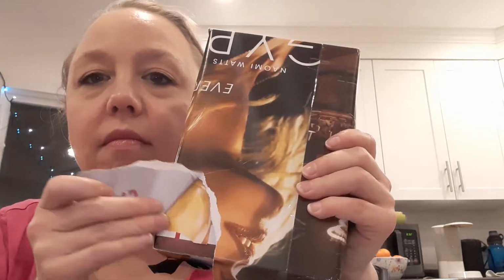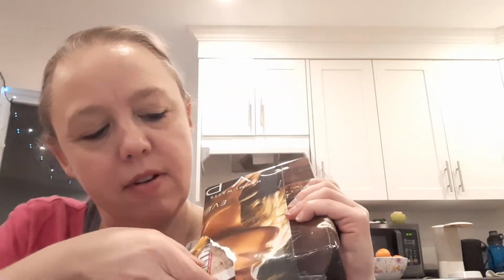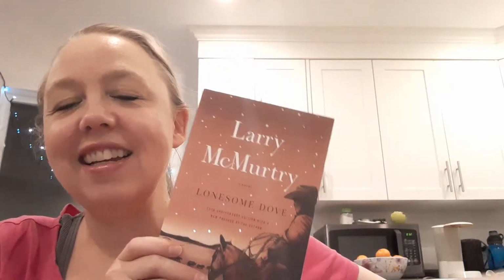So this should be a Western that starts with the letter L. Is it? And it should be brown. That's the back. That's more paper. Yeah, I can tell by the cover. Even more paper. Is it? Yes! Lonesome Dove by Larry McMurtry. I'm really looking forward to reading this. My edition is a bit shorter at 858 pages. I've heard this one, even though it's really long, reads rather quickly, so I'm looking forward to it. So these are two of the longest books on my TBR.